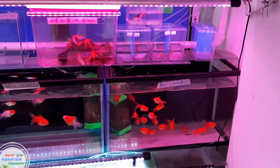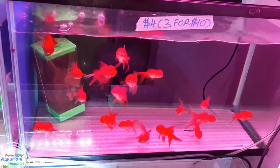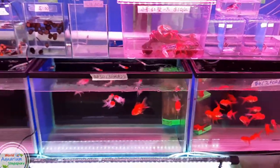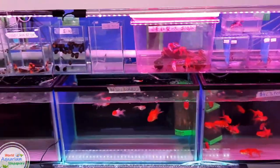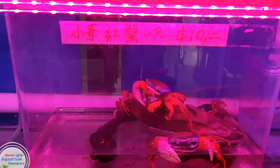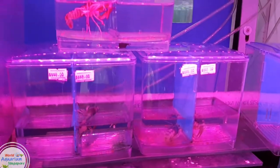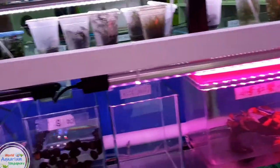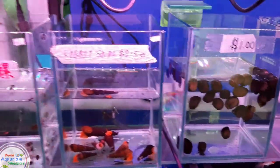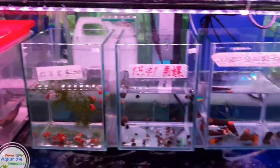Okay, so moving forward, these are some more goldfish. As you can see, very clear, very red in color, and the lighting is perfect. On top, as you can see, they're selling some crabs as well. $10 for one, and these are some crayfish. Okay, these are some of the snails. I bought some apple snails from them previously, and different types of snails. One snail for $1.